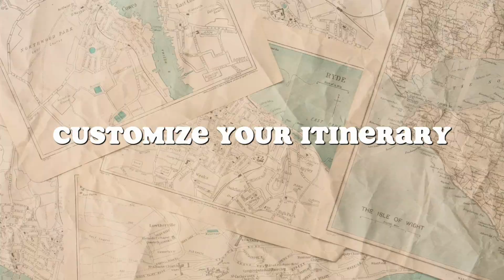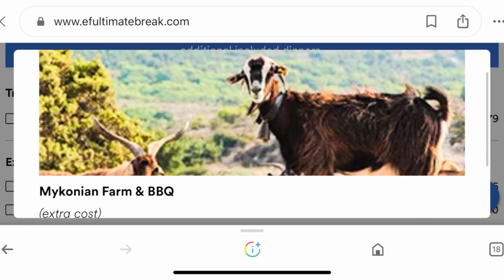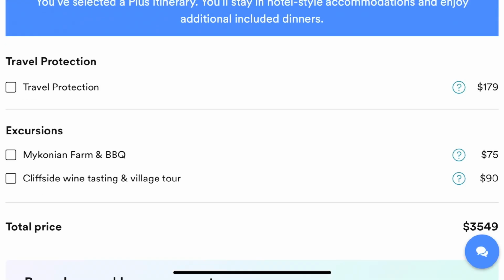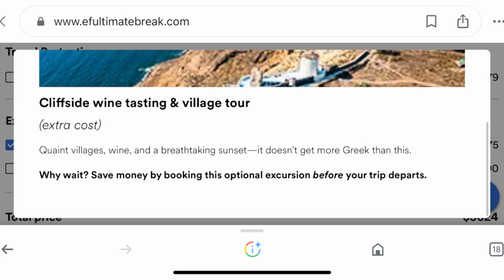My second hack is all about customizing your itinerary. So when you first are looking at trips, there are optional excursions that you can add on to make your trip even more fun. Or if you feel like having a relaxation day, chilling at the hotel, exploring more in the city, you can opt out of those excursions and then take time for yourself to do whatever you want.